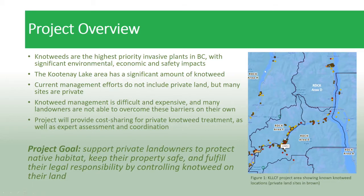So you can see on this map here, I've tried to show the areas that are included in the Kootenay Lake Local Conservation Project area. So areas A, E, and D of the RDCK. And all the brown dots are knotweed sites that we know to be on private land. And then the other colored dots are various jurisdictions, most of which are being managed to some extent or another. So you can see that actually the majority of knotweed that we see and deal with in our region is on private land. And so that's a huge gap in knotweed management for our region, to not be able to manage those at all.